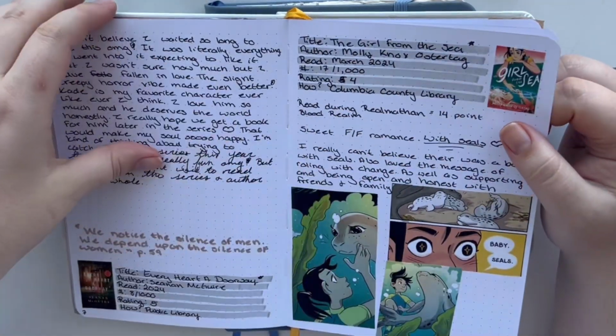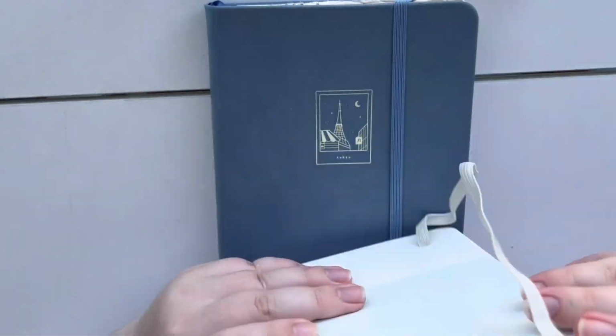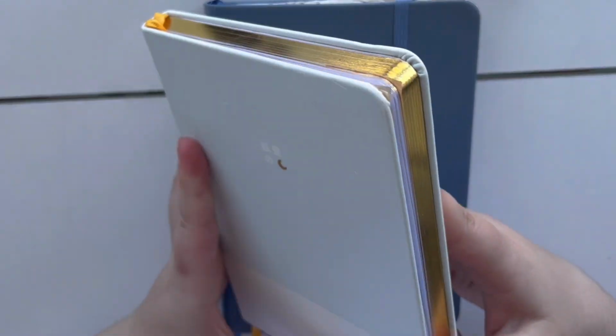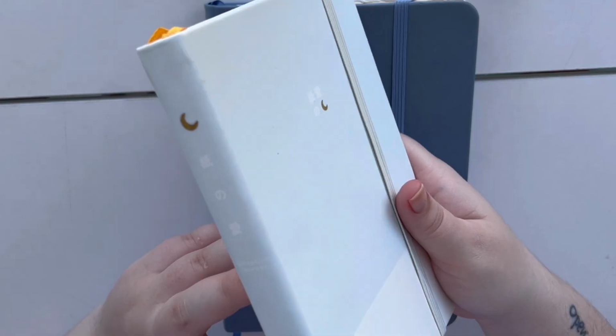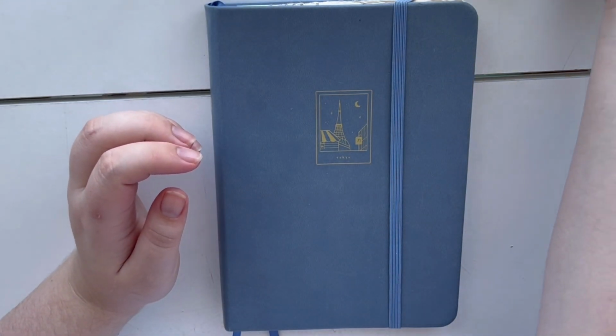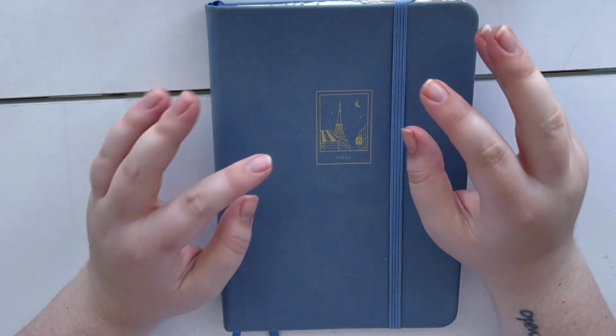I stopped making them pretty just because I was trying to keep up, and I don't know. I might revisit this, or might just ignore those first couple of pages and then use this as my next life journal, because I'm not going to waste it because it's still a good journal. This was part of what I talked about when I talked about my journal setup for my reading journal, but this is the main part that I've been really enjoying.